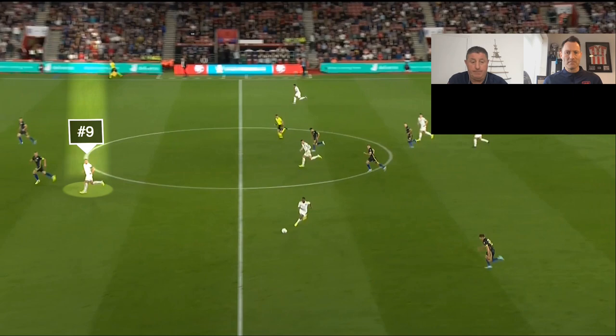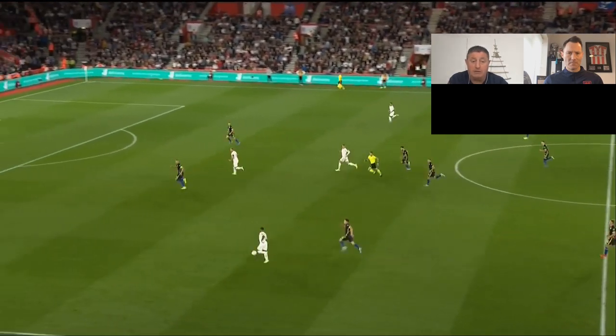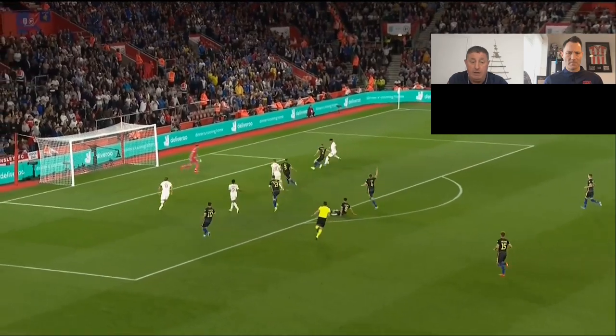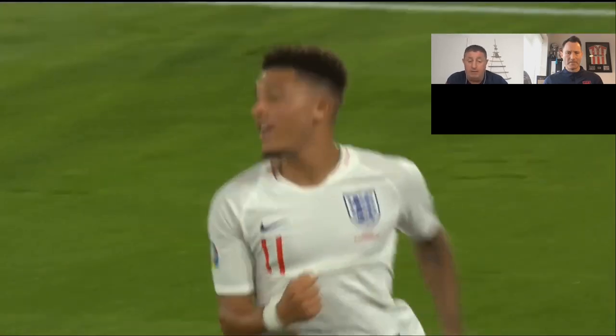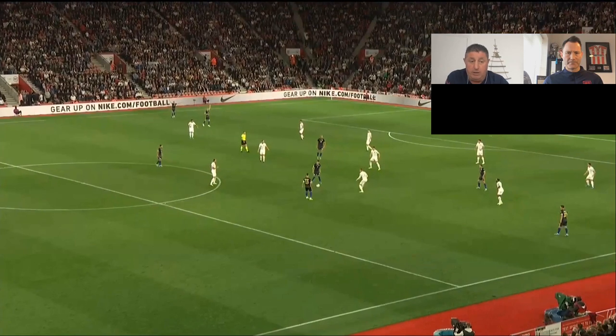Yeah, what I was going to say, Steve, is it's lovely to see when Sancho does score, you've got, I think it's Barclay, you've got Raheem Sterling going in, and you've got Harry Kane. So you've got three England players in the box queuing up. Sometimes we all see it in the modern game, there's only one in the box from a cross or a pass, and they've got a lot to do. But that's a great example.